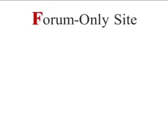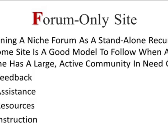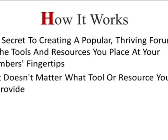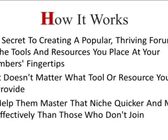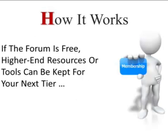4. Forum-only site. Running a niche forum as a standalone recurring income site is a good model to follow when a niche has a large, active community in need of feedback, assistance, resources, and instruction. The secret to creating a popular, thriving forum lies in the tools and resources you place at your members' fingertips. It doesn't matter what tool or resource you provide, its sole purpose should be to help them master that niche quicker and more effectively than those who don't join. If the forum is free, higher-end resources or tools can be kept for your next tier paying members.